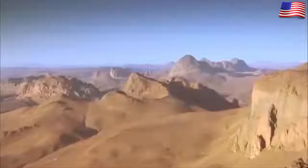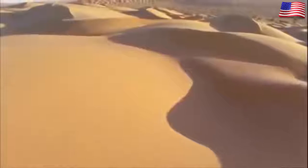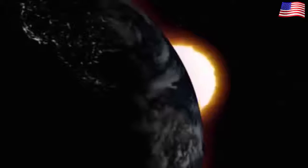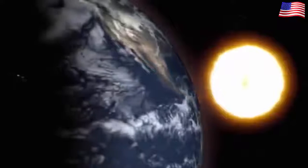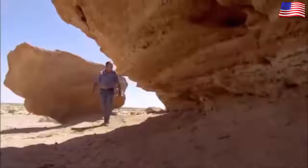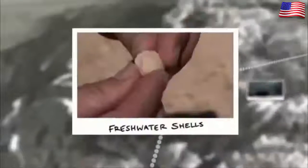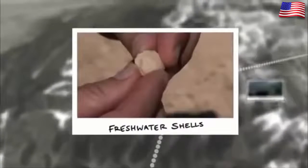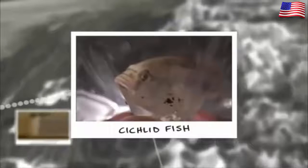These rivers and lakes were not to last. The door slammed shut on the green corridor. But scientists now know that the Earth's wobble makes the Sahara like a pendulum. It goes from wet to dry every 20,000 years, like clockwork. The investigation has now revealed 2 clues to how these wobbles affected the Sahara. Freshwater shells dating back 90,000 years prove the desert was once covered by giant freshwater megalakes. A cichlid fish shows the Sahara was crossed by a river that created a corridor of life across the sands.